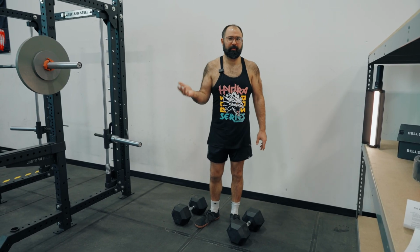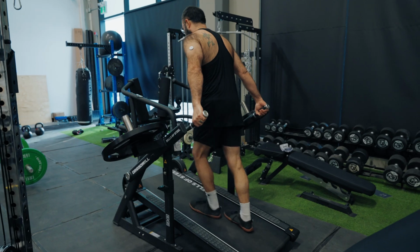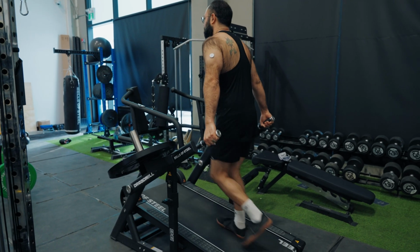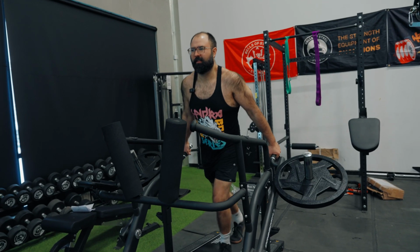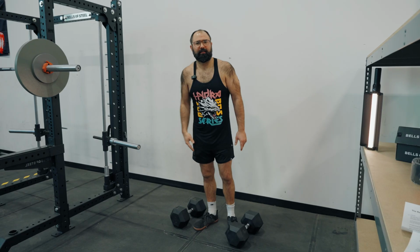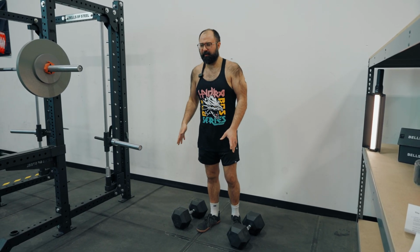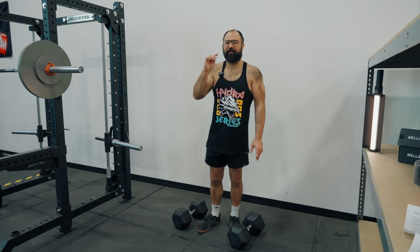I sometimes will do them on my walking pad while I put a show on, or if you're lucky enough to have a treadmill, I often incorporate treadmill into my warm-ups as well. I'm putting a 45 on each side and trying to go for as long as I can. And so I'm going to use a bit heavier here, but normally that's my recommendation.